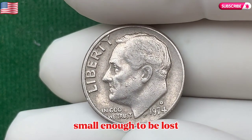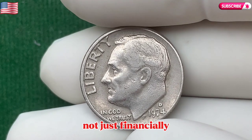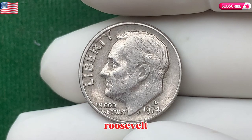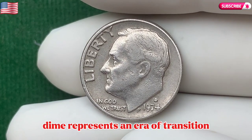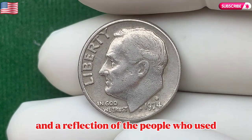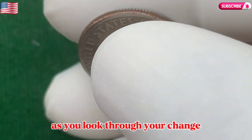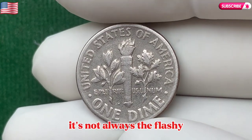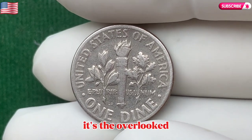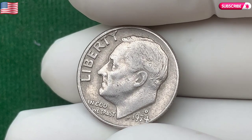That a coin, small enough to be lost between couch cushions, can carry so much value, not just financially, but historically and symbolically. The 1974 Roosevelt dime represents an era of transition, a tribute to a president who fought both disease and war, and a reflection of the people who used it every day without ever guessing what it might one day be worth. So now, as you look through your change, remember this: it's not always the flashy things that hold the most value. Sometimes, it's the overlooked, the familiar, the ordinary, that turns out to be truly extraordinary.